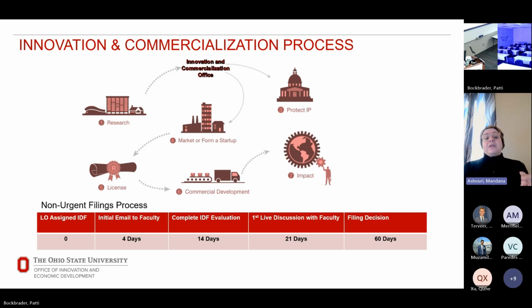However, if there is an urgency, what do we mean by urgency? Sometimes you just call us and say, hey, I'm going to disclose this tomorrow, or I'm going to a meeting or a seminar or submitting an NSF proposal or DOE proposal, and I want this to be protected before I make that public disclosure.